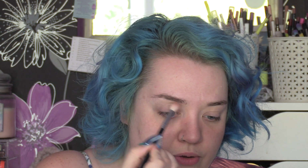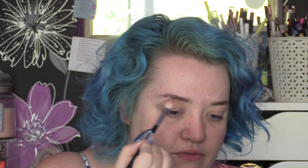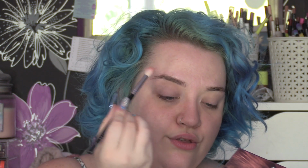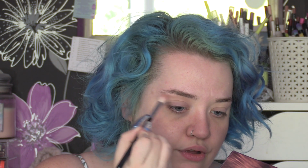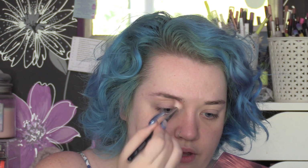I'm going to not go right into the inner corner with this because I do think I want to do Matcha, which is that very, very light mint shade on the inner corner. And we might as well bring it to the crease. Okay.